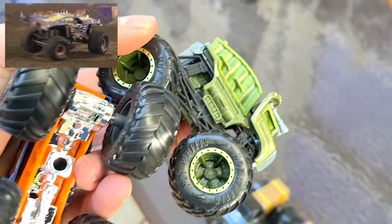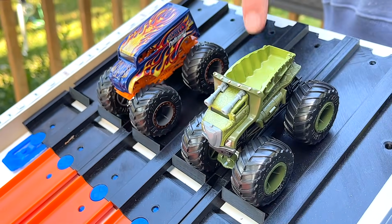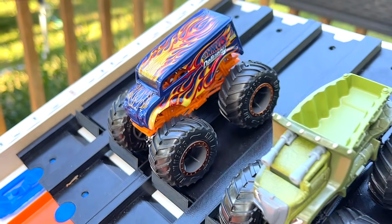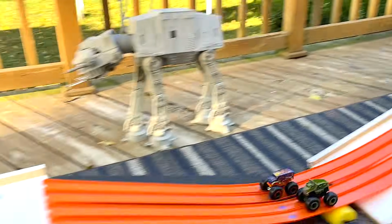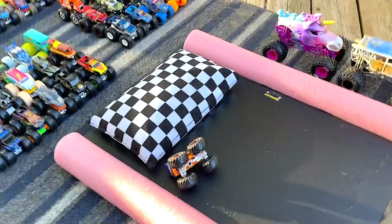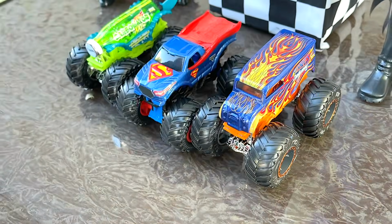Yep, Dairy Delivery taking on Triceratops. Ought to be a good race. All right, she's getting Triceratops in there. Who are you picking? Triceratops. All right, I've got to go with Dairy Delivery. Here we go. Ready, get set, go. Good race. Wow, Dairy Delivery, impressive win. He is moving on to the third round.